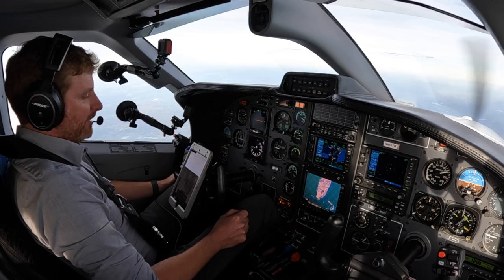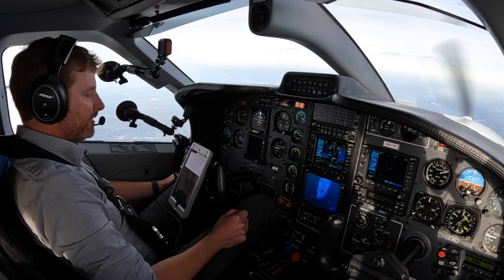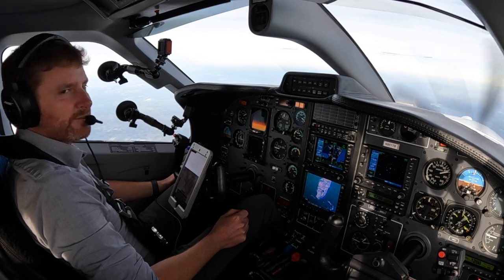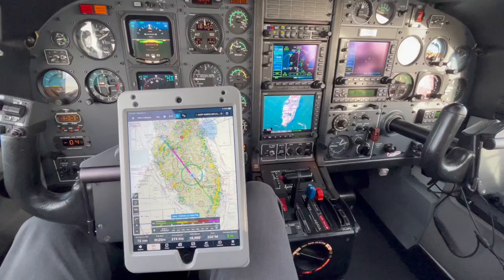So we're looking good. I'll get the approach all briefed. We're going to sit back, relax, and listen to some XM radio here. And I'll catch you guys when we get a little closer to Brooksville.